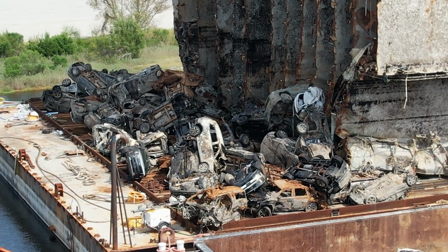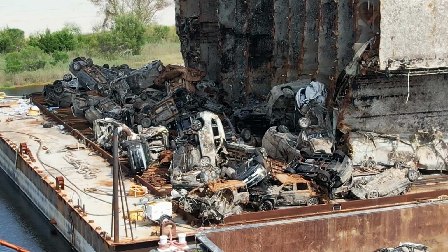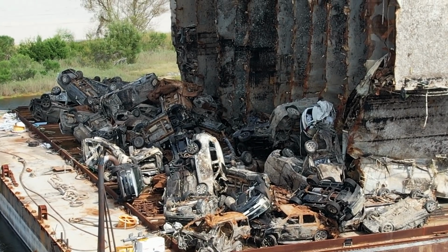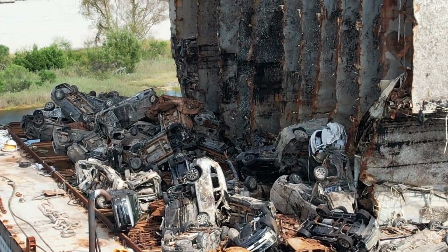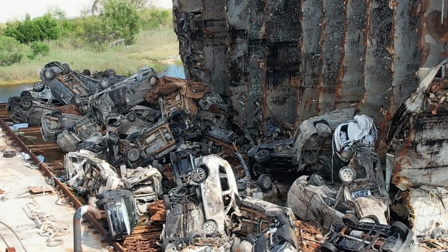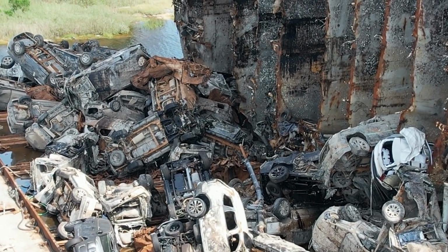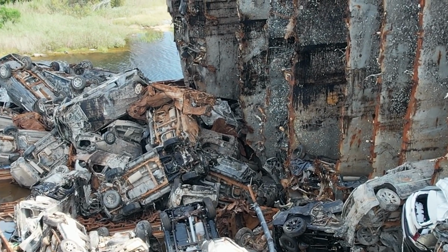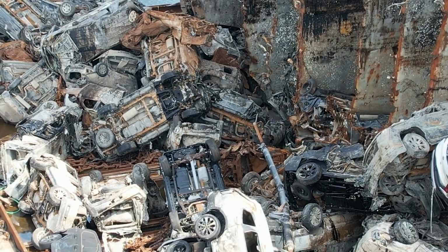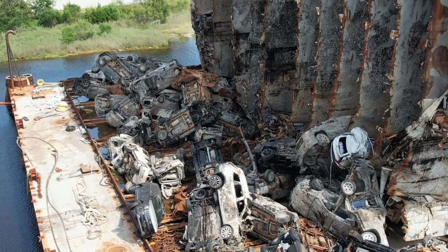It looks like they have gotten most of the cars out of this section. They've got them piled up here. They will probably be putting them on the hopper barge, which is right alongside this section of the dry dock. We expect that to probably happen as they clean up some of this debris, which mainly consists of vehicles and vehicle parts now.